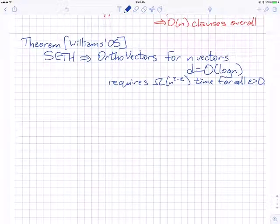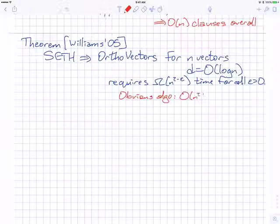Okay, so this was the first quadratic lower bound, which says you can't be significantly subquadratic even when the size of the vectors is short. And notice now with the vectors having only length log n, the obvious algorithm runs in time n squared log n. And so this is a claim that yeah, I'm willing to believe that you can get rid of the log. But you're not going to bring that n squared term down to n to the 1.99.